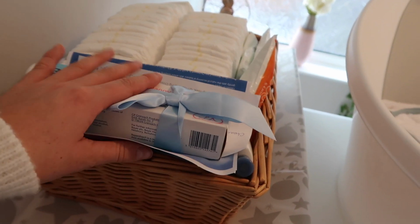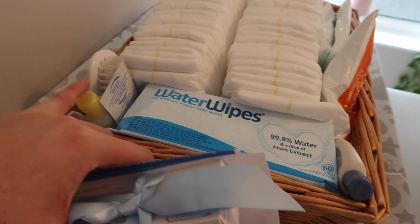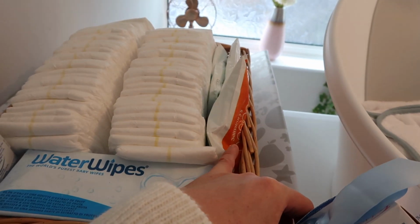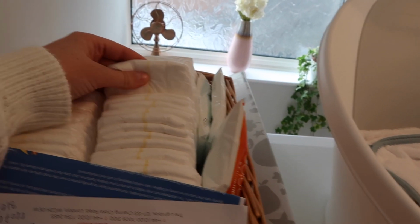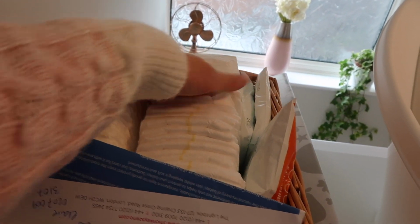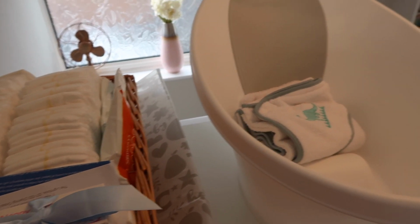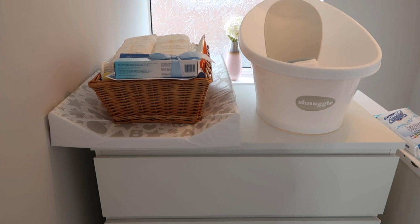And then I've got Bepanthen, I've got water wipes ready to go, I've got a little hairbrush and some little samples to use. I've got nappy bags. These are the Asda Little Angels ones, but I've also got Pampers, and I've also got Mamia as well, just depending on where I bought them from and what offer they were on and stuff. And that is essentially where all of his things will live, and I feel like we're so lucky to have this space.